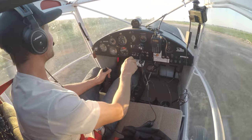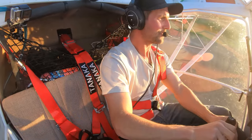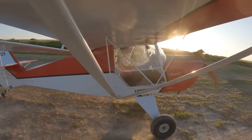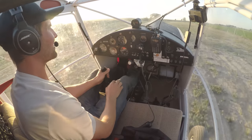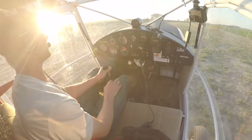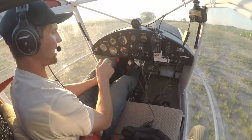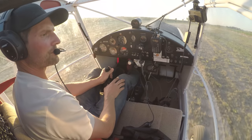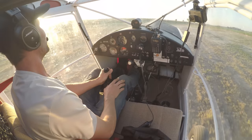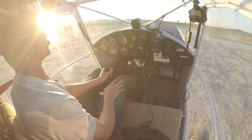Oh yeah, it's got a few bumps in it. Yeah, it's a little squirrely. Sitting in the left seat, that's not normal for me. I'm usually in the right seat, stick in my right hand. Yeah, you really feel the bumps in this, that's for sure. A little bigger tires would probably help that.